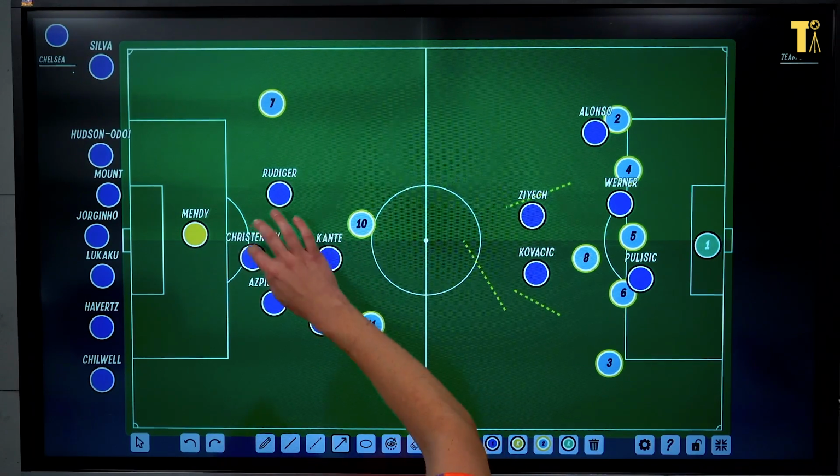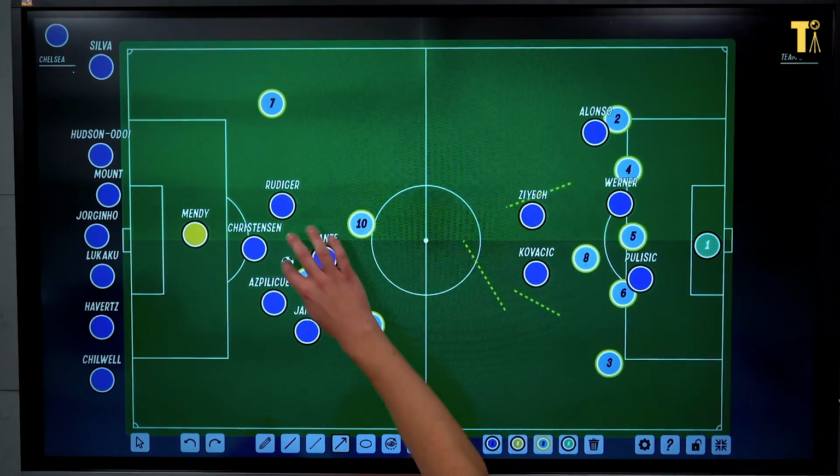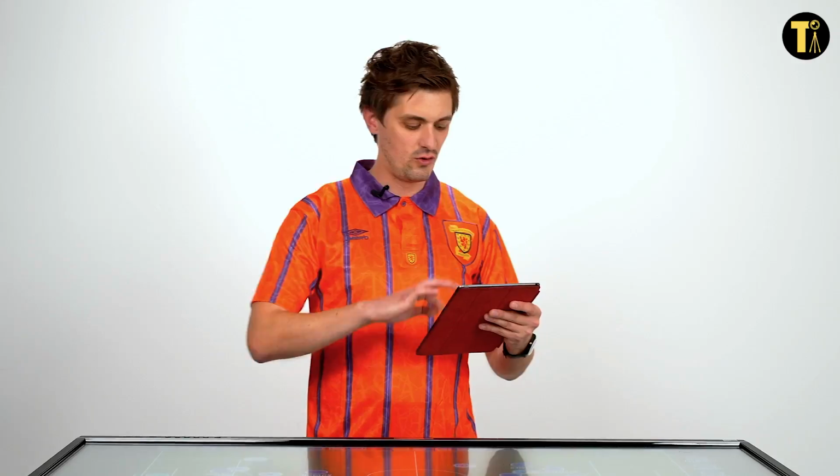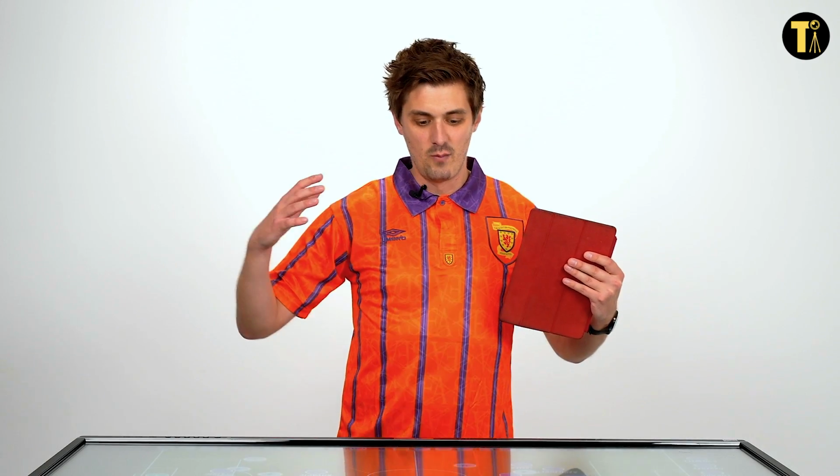Then straight away you've got Christensen, Rudiger, Kante, James, all ready to deal with it, and that attack comes to nothing. This is the kind of thing that they are just drilled to do constantly to make sure they're always ready to deal with a counter-attack. If there's a turnover and they have to get back, they are back immediately. It's the best accordion you've ever seen on a football pitch.